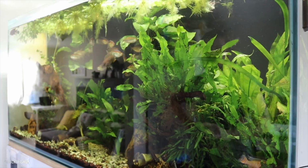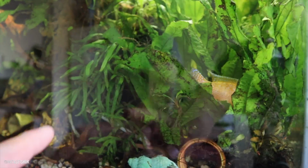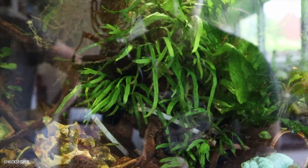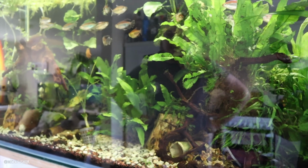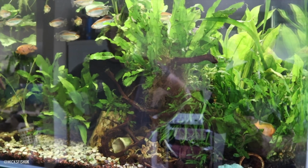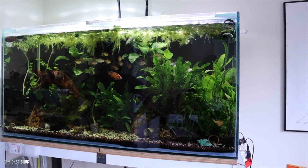Then there's two types of Java fern, I think. This one's the normal Java fern, and this one's the trident. That's a lovely looking plant, isn't it? See, that I actually got for free. I bought the rocks, I think it's the Dragonstone, and it came with the trident on it. It's just spread, and every time it spreads I attach it to something else. That's the nice thing about plants, you can tear little bits off and grow them here and there.